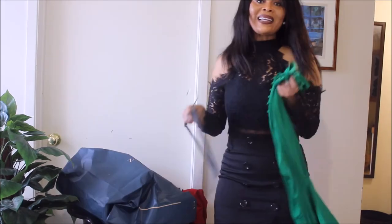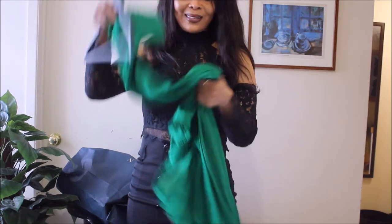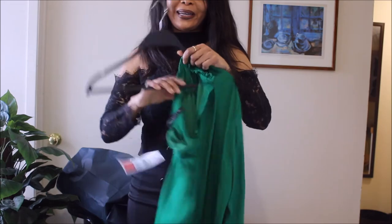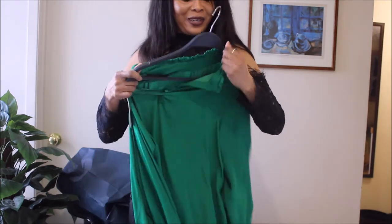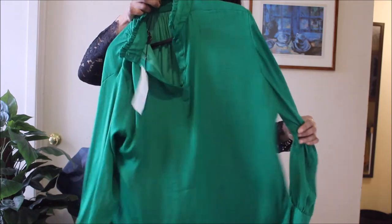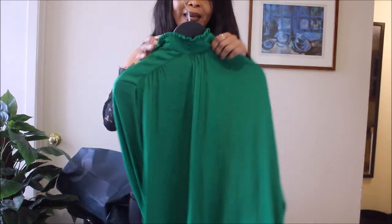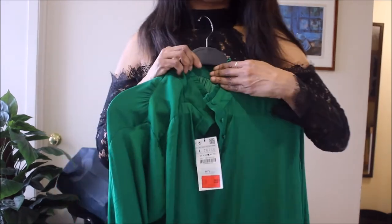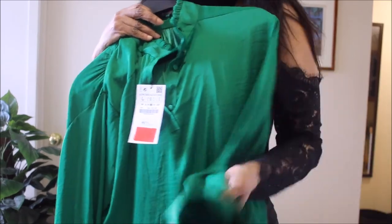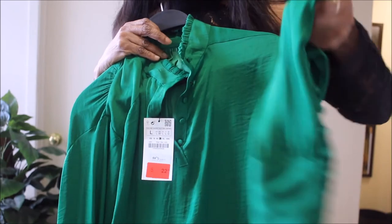And my last piece is this piece right here. And oh my god, yes, I love green. I love green. This is not emerald green, but I just love it. I love the Victorian era style. It's high neck, I love it. Love the sleeve detail as well.